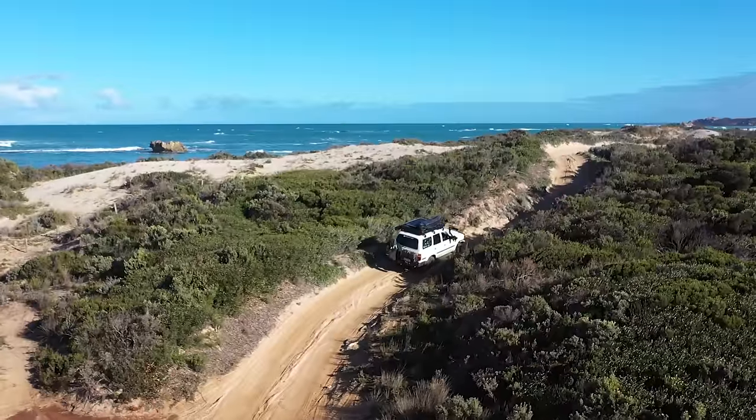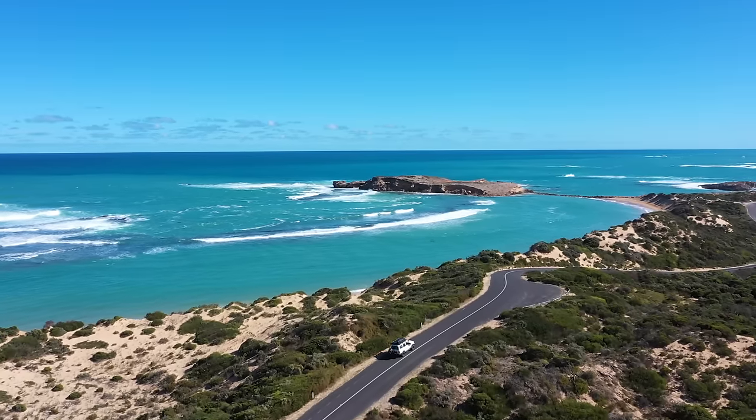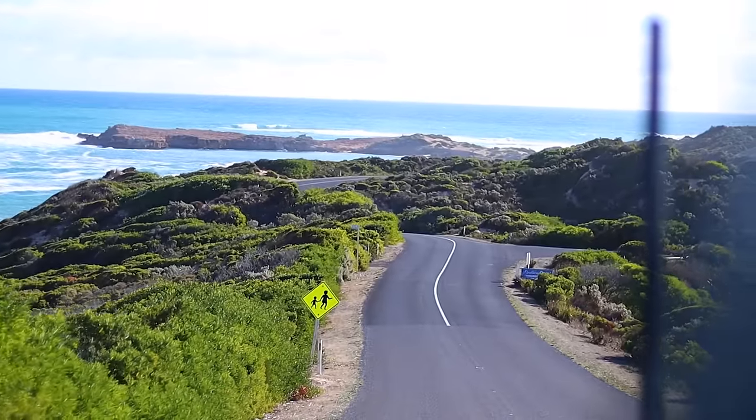After our four-wheel driving heaven last week, we headed further north to Fleurieu Peninsula. And on the way up, there was a unique four-wheel driving location that we wanted to check out.